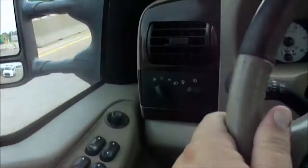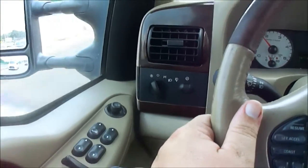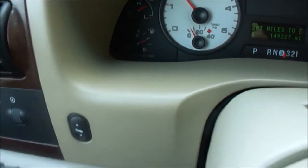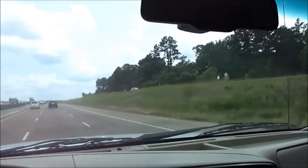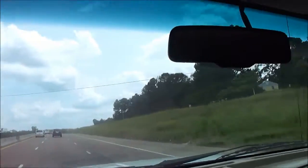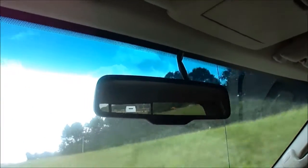But you can see it's got fog lights, it's got automatic headlights, it's got power pedals on it. Windshield is brand new, so you don't have to worry about any rock chips, cracks, or anything like that. Automatic dimming rearview mirror. Got the overhead console with your sunglasses storage and your just general storage.